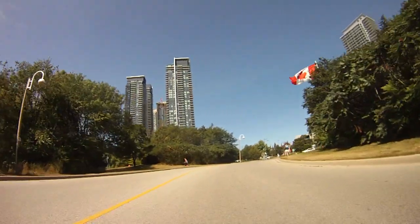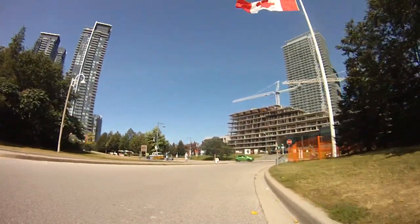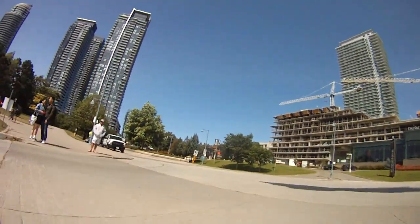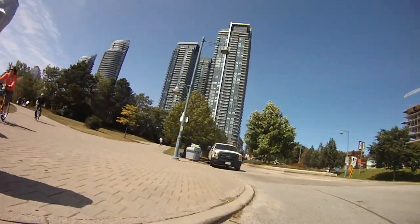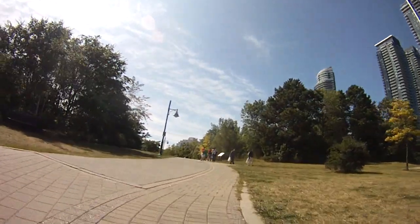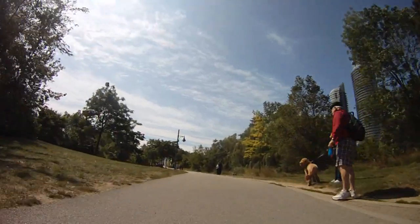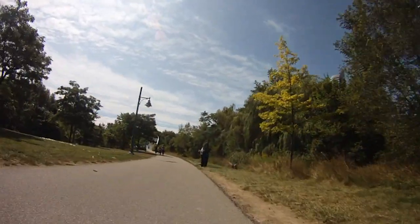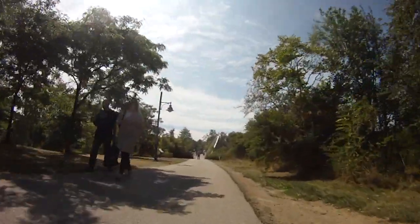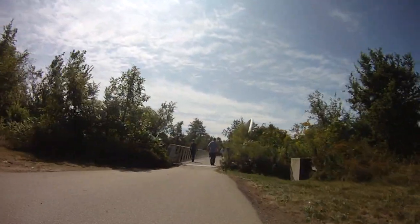I think I'm going the right direction now, because from here I just have to get across this intersection. I think we'll be back on the trail again. Here we go. If you ride on the waterfront trail long enough, you'll eventually find a spot which is partially closed, unfortunately. But I guess the positive part of that is that they're always doing work to maintain it and improve it, so it's a trade-off.